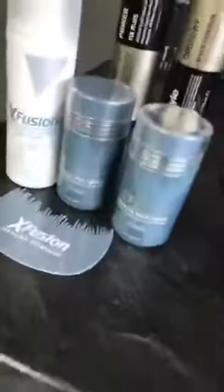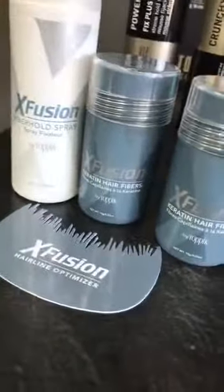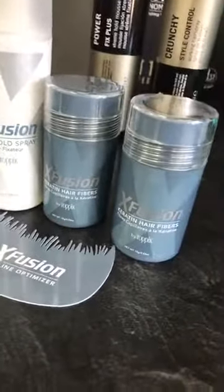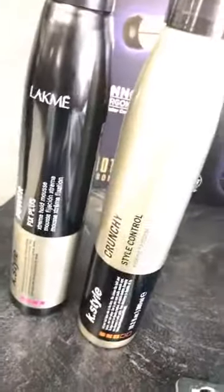Alright guys, I want to show you some more of these products. Dorothy, don't do anything exciting while I'm gone. So this is the X-Fusion by Topic fibers. We're going to be using those next so that you can see how they can camouflage scalp, scars, and make hair look thicker.